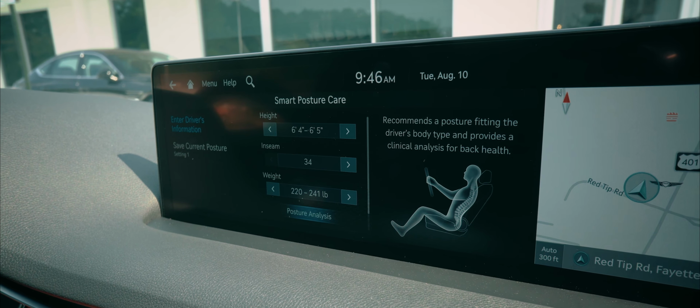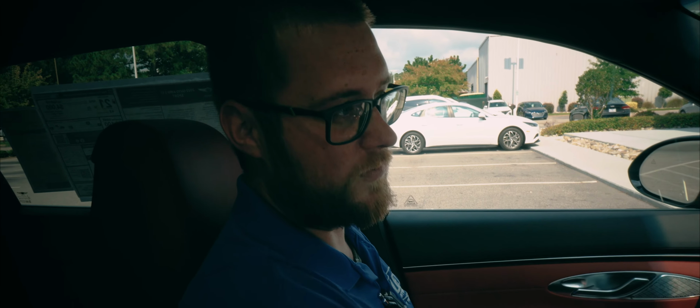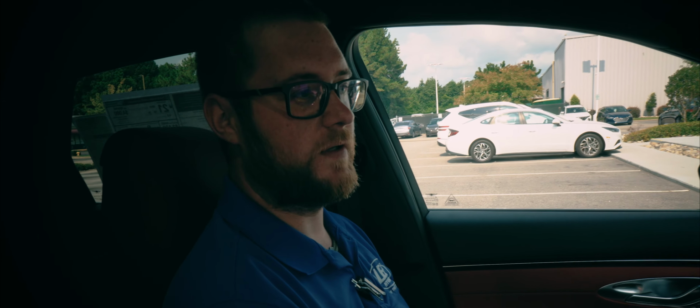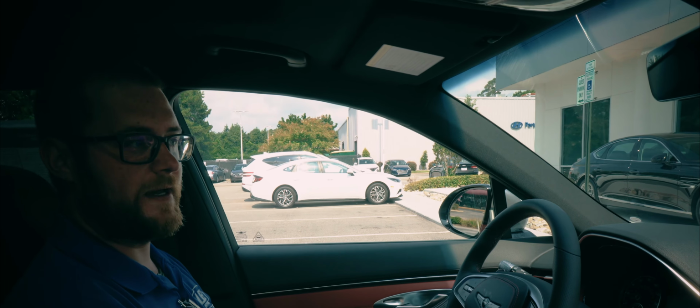All I've got to do is go down to posture analysis. Right now, I'm sitting in a seat that's not too comfortable, so the posture analysis is going to say I've got some pretty bad posture. If I hit adjust posture, it's going to move my seat, steering wheel, and everything to fit how that works. And instead of red, it's giving me a good posture.